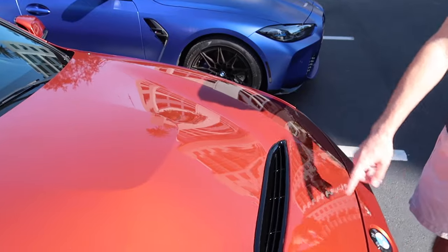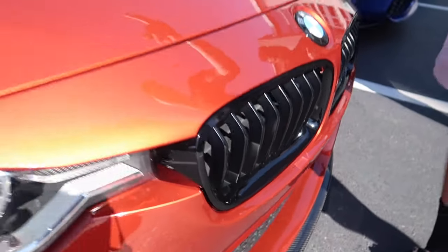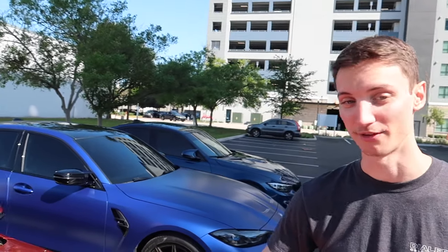And then he even painted this gloss black, just to match the kidney grills. And the badge now. Because with the OEM CS hoods, they don't come gloss black. They just come matte black. But the fitment is way cleaner on the OEM one.